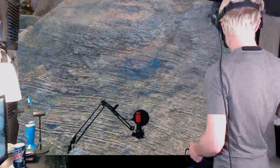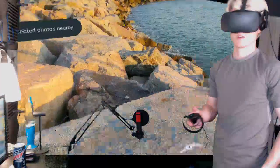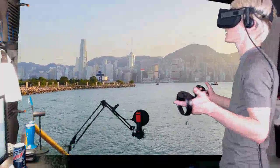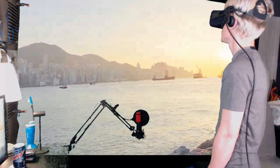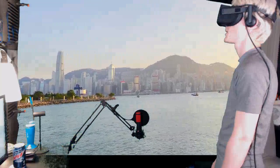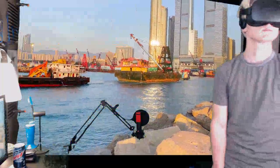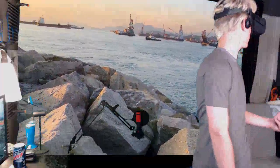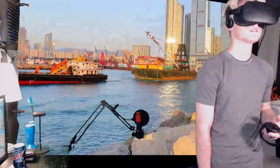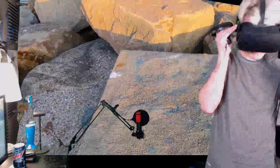What is this? Unnamed road. No connected photos. So it's just a random platform that I'm standing on that I'm viewing Hong Kong. Would you look at that? It's like, it's all the way around. All these tugboats. Oh crap, look at all those. Anyway.